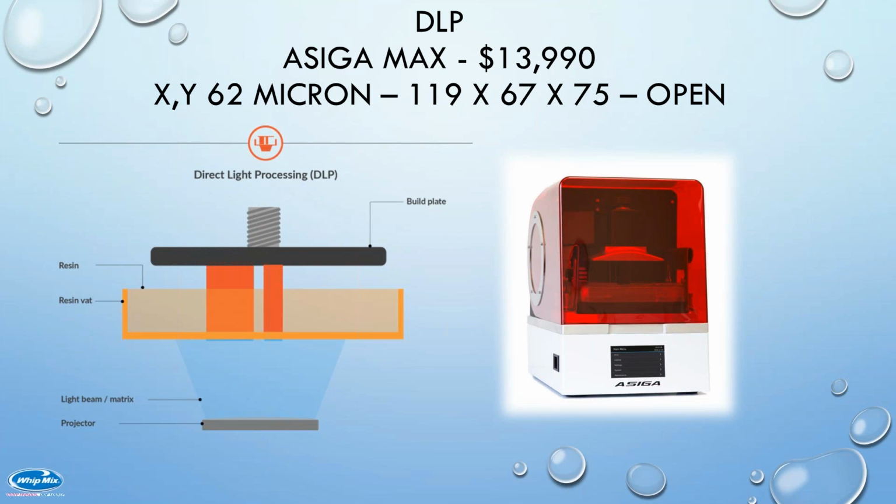And so what this does is it helps the end user in the long run to have the same output of prints, the same quality of prints, and it's going to reduce the amount of failures as the life of the printer continues, because it's going to automatically adjust that exposure time for each print job.